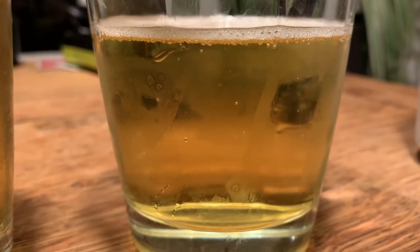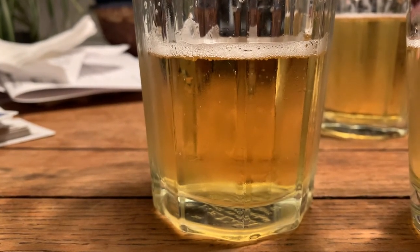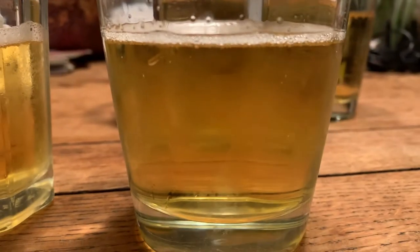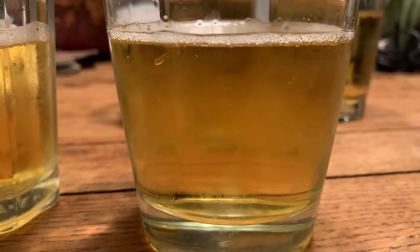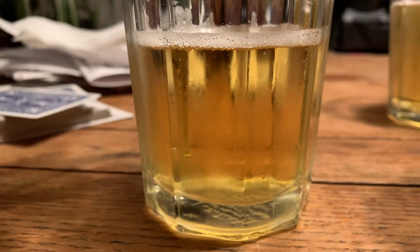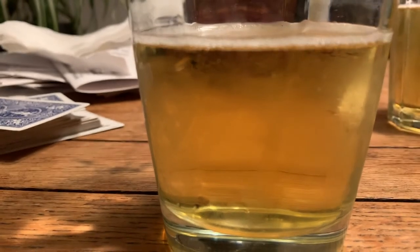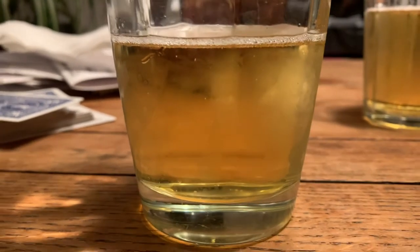So I'm gonna compare the Miller. Oh, that Miller looks amazing. That Miller is just gorgeous. Okay, so it's Miller first. I mean, there's no doubt about it. The Miller gets first. The Bud is great, the Bud's good, but it's no Miller. So I'm gonna put the Bud in second.